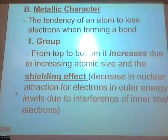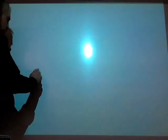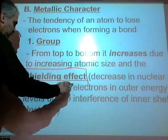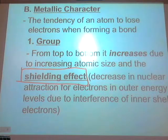So shielding effect is another one of those things. Shielding effect is the second concept you kind of have to understand to help explain these other trends. It's going to pop its head up in more places here.